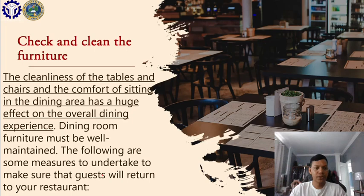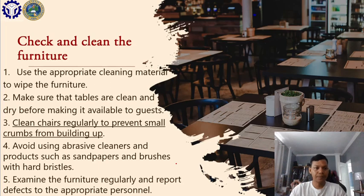So the following are some measures to undertake to make sure that the guests will return to your establishment. Number one, use the appropriate cleaning materials and wipe the furniture. This is really important. Before the upcoming session, we need to wipe the furniture and make sure that everything is clean, all areas of the furniture. Number two, we need to make sure that the tables are clean and dry before making them available to the guests. This is the reason why we need an allotted time for preparation or setting up. We need to clean it and make sure that it is dry before use by the guests.